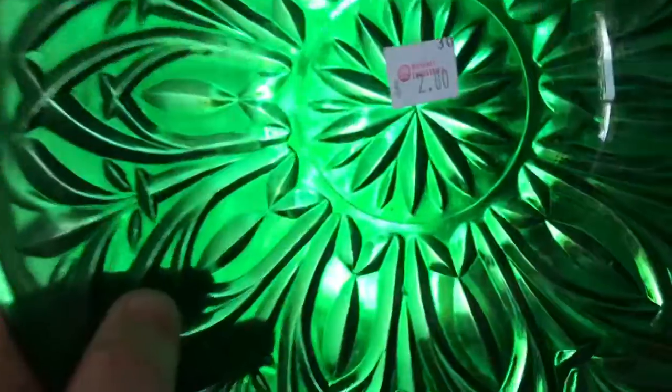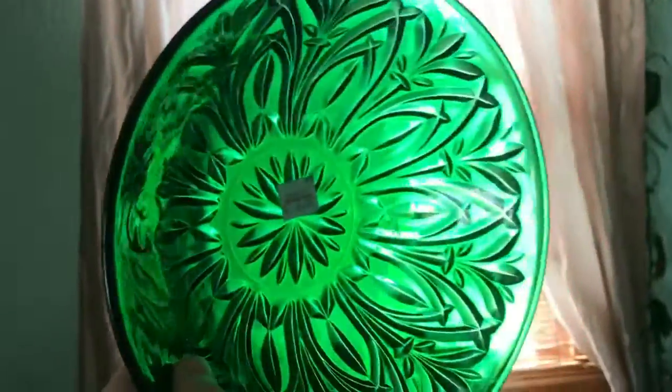And then this green glass bowl. I just like green glass. Look at it through the light. Really pretty.